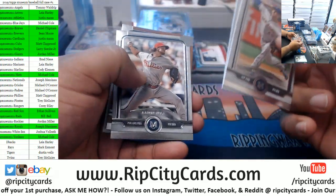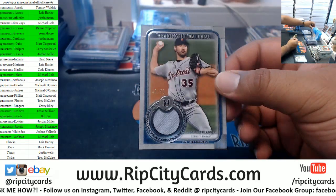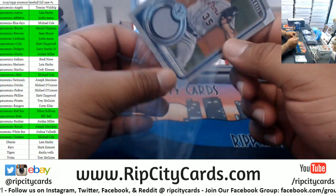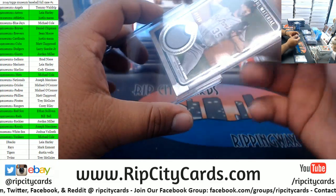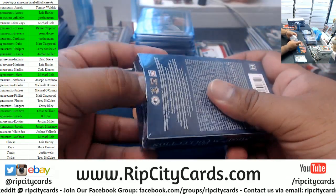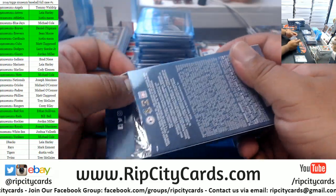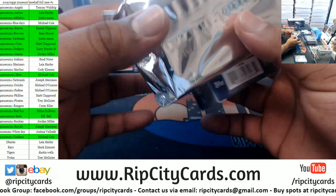DeGrom Mets, Nola Phillies, Nola Phillies, Soto Nationals, Verlander to 50, relic for the Tigers. And I hope we ordered more 130s, because we need 130s, and I don't have much.